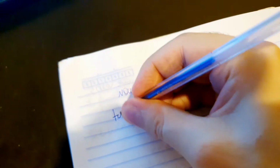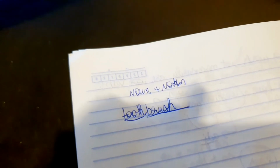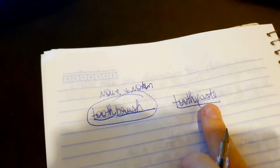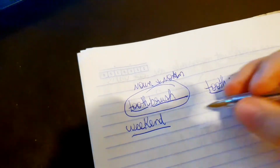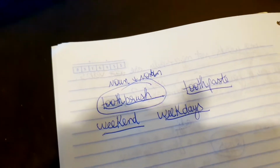Sometimes the combination noun plus noun can be two nouns separately, or you can join two words together. For example, toothbrush. Toothbrush is a brush used for brushing your teeth, right? Toothbrush is written together, as well as toothpaste. Toothpaste, toothbrush. Where do you want to spend your weekend? Weekend is written together. Weekdays. I work during weekdays. Is also written together.